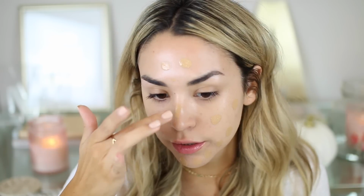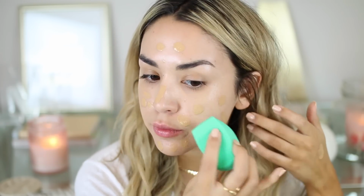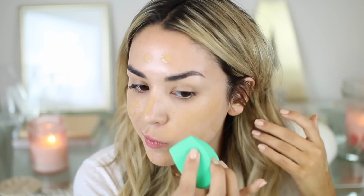Okay, so I hope this color is good because my self tanner is starting to wear off, so I might need to touch it up tonight so that this will match me better, but I'm just gonna dot it on all over and stipple with my sponge.